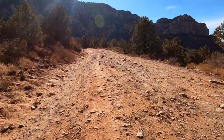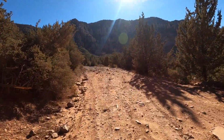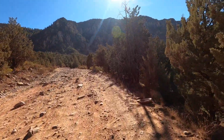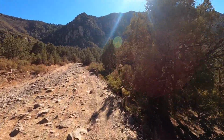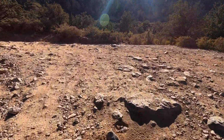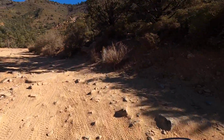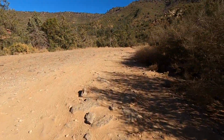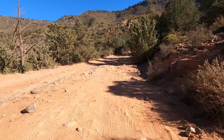Ooh, I am not on a very good line. That is for sure. I'm gonna see if I can't head to the outside. It looks a little bit more doable on the very right edge here. So, oh yeah, this is okay. I'm gonna try and cut through the middle here if I can. Oh, that was a little bit rough. Ooh. Okay, that was definitely a test of my skill level. Whew. Man, there's no joke.